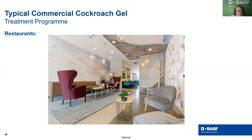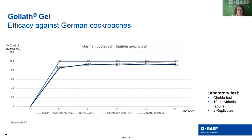If we look at competitor products now, this is looking at a different active. On this graph here, and let me just get my laser pointer again, you can see we've got Goliath, which is this dark blue one here. And then underneath that, we've got imidacloprid and dinotefuran. You can see there that the time to control is fastest with Goliath, fipronil, on Germans. And this is on 10 individuals, and it was replicated 5 times.